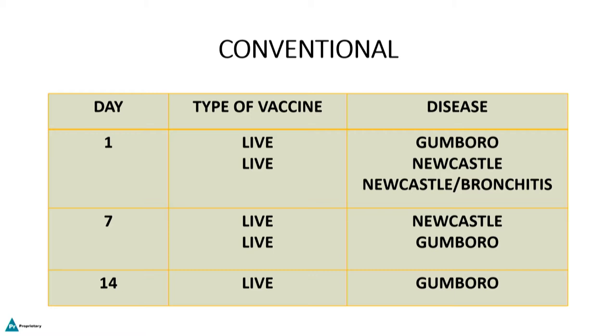So here's an example. Like I say, it's not strict. You don't have to apply it at the same time every time. But here's an example of a vaccination program you can have. Depending on the maternal antibodies you have, you can have one vaccine on day one, a live vaccine for Gumboro, for Newcastle, or for Newcastle bronchitis. And then in the field, between 7 and 8 days, a live vaccine for Newcastle and Gumboro, and at 14 days, a live vaccine for Gumboro.